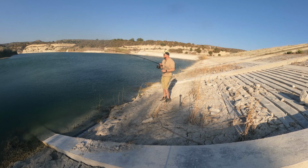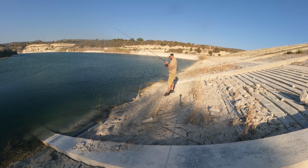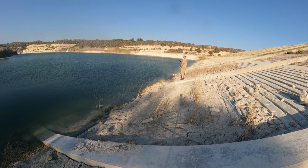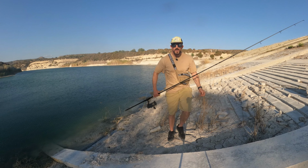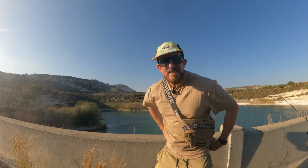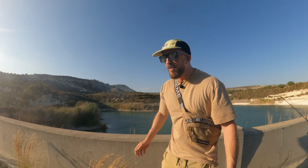After sorting out that little tangle at the beginning, I spent about 20 minutes just leading about, feeling the bottom, and I was pleasantly surprised, actually, by what I found. Sorted. Well, that went better than I expected. I'm actually really happy with what I've just found there.